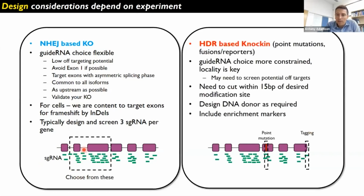Again, HDR-based knockin, largely the same kind of principles. The design is more local, more constrained. We design the donor DNA as required, and we may include some enrichment markers in there, and we'll talk about that in a second or two.